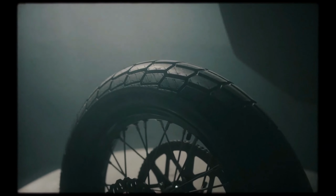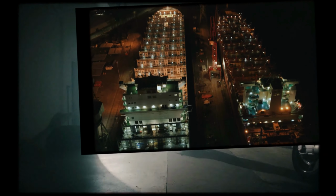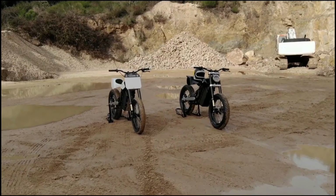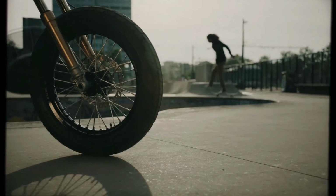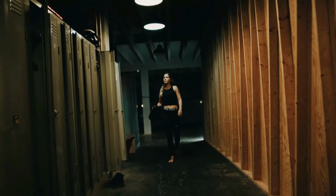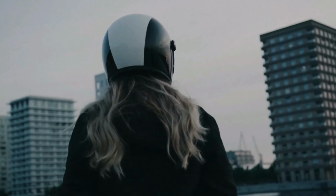Dirt-Tracker Stella. The Stella is an electric flat tracker motorcycle by electric motorcycle startup Trevor Motorcycles from Belgium. Each Trevor motorcycle is hand-assembled in Belgium while using only the absolute best in high-end performance parts. The Stella is street legal in the US and European Union and has a range of up to 100 kilometers or 62 miles and a charging time from 0 to 100% of 70 minutes with a 3 kilowatt charger.